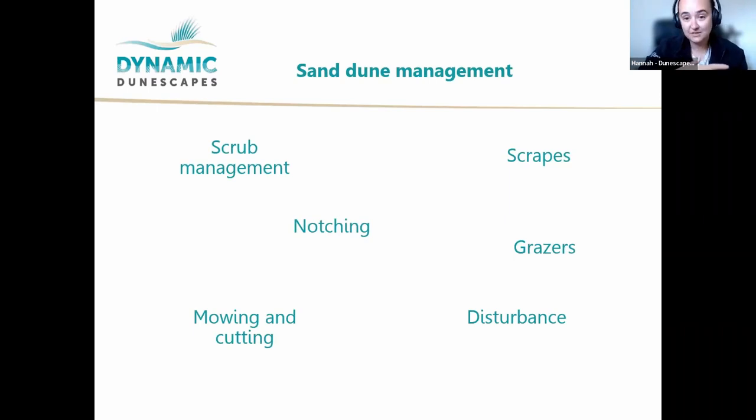So there's a whole range of different management strategies that we're using at our different dune sites. So this is from management of scrub and removal of vegetation to scrapes. So you can actually see what they are in a second, and I'll explain through each of these because they're a bit of an alien word once we first get started. Notches, which I've mentioned already, introduction of grazers, encouraging disturbance, and also mowing or cutting, which is again that management of vegetation.